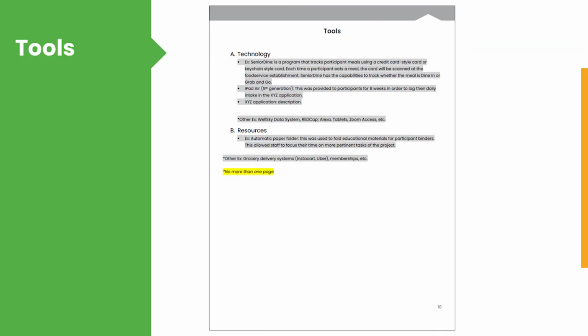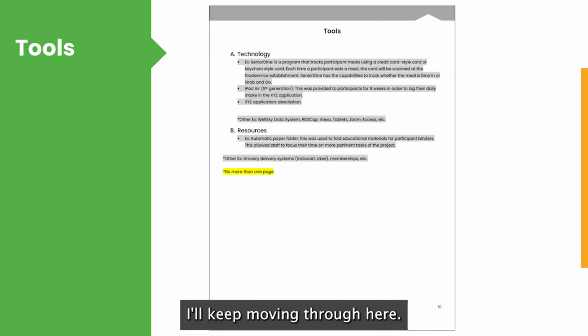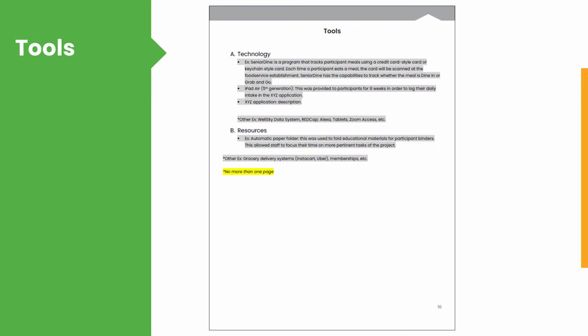Okay. All right, I'll keep moving through here. So next section here is tools.